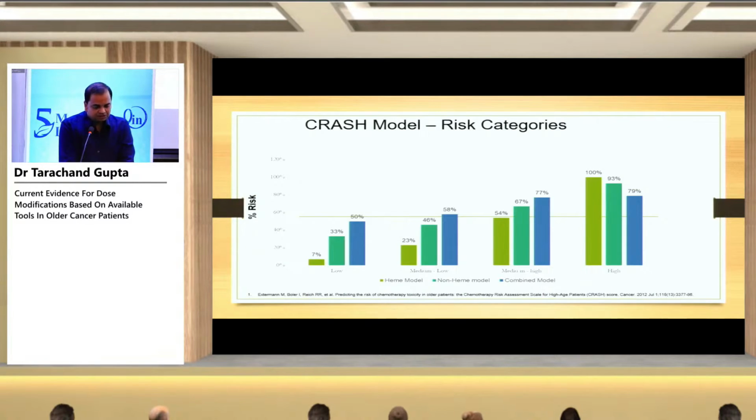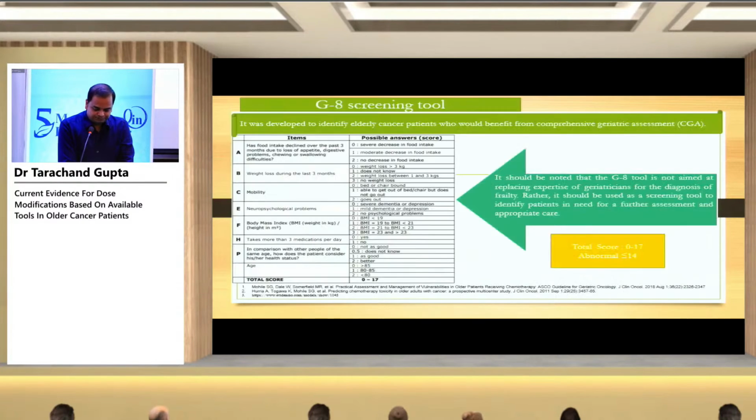So these were the CRASH model risk categories: low, medium, medium to high, and high for the hematological toxicity, non-hematological toxicity, and for the overall. This is the G8 screening tool, which is taken as a screening tool for the geriatric assessment. The items, in table form, are the age, weight loss, food intake, morbidities, neuropsychological, and body mass index. These are all the measures.